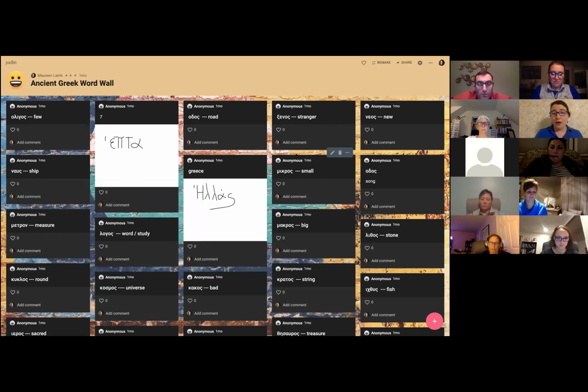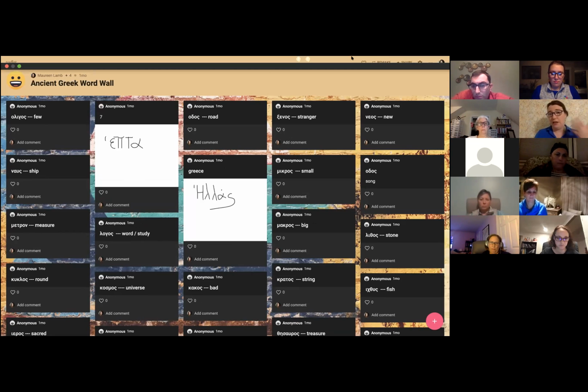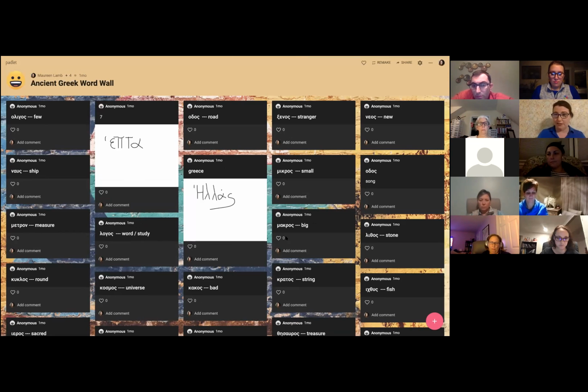They can also add pictures. They can add links. This is a really good tool. They can also add audio. I have some colleagues who are now using it for students to submit audio for different oral testing. And so that can be really helpful as well.